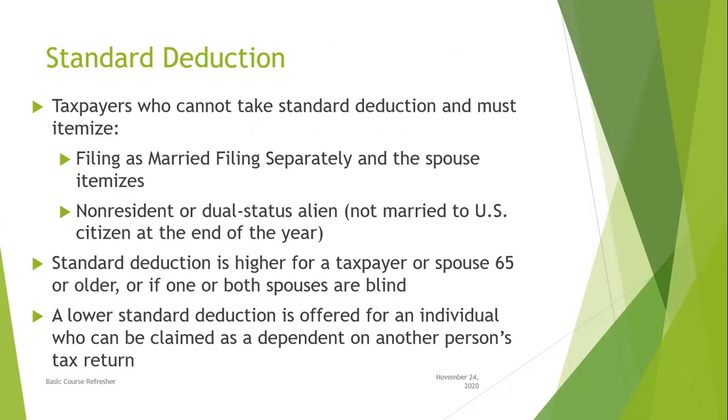Taxpayers who cannot take a standard deduction and must itemize are: if you are married filing separate and your spouse itemizes, you have to itemize. If you are a non-resident or dual status alien, I hate that word, I'm so sorry, not married to a US citizen at the end of the year, you have to itemize. A standard deduction is higher for a taxpayer or a spouse that's 65 or older, or if one or both spouses are blind. A lower standard deduction is offered for an individual who can be claimed as a dependent on another person's tax return.